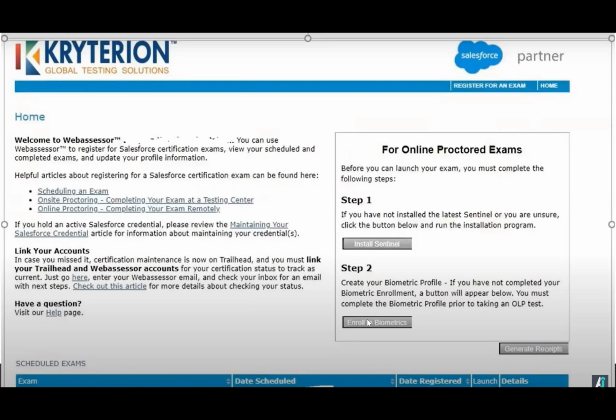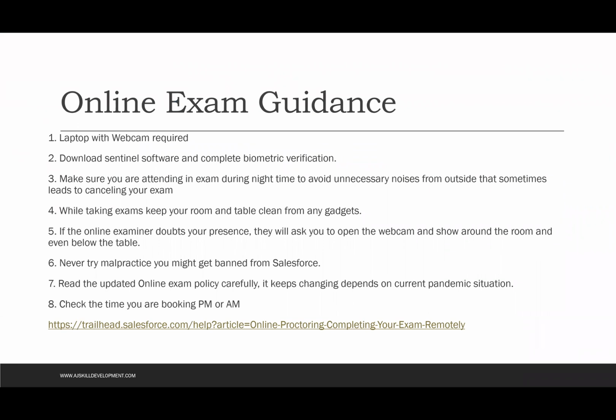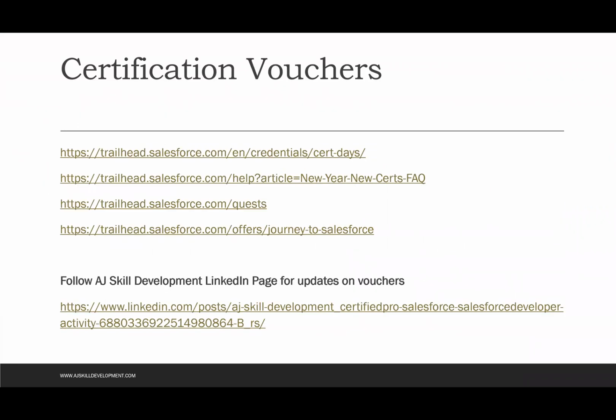The second step is biometrics. It will ask you to open your webcam. It will capture your face and put the record in the Criterion global testing solution. When you start the session, it will identify whether you are the same person appearing for the examination. So you cannot do any kind of malpractice, and don't even think about doing such a thing with Salesforce. One way or another, you will definitely get caught. If you think you are smart enough, the Salesforce and the software are smart enough to capture you. So don't do that.